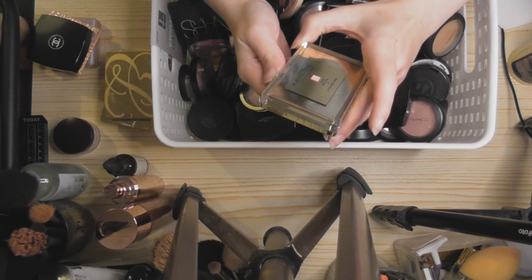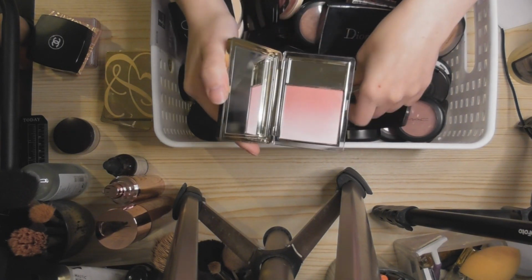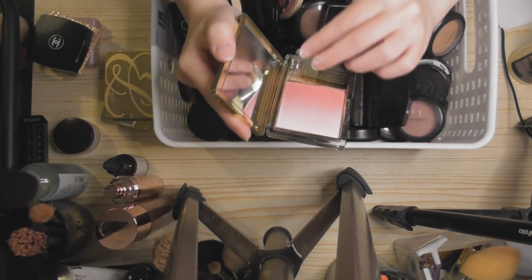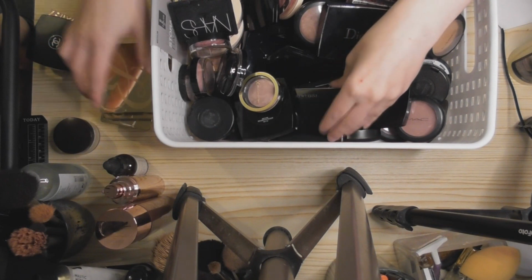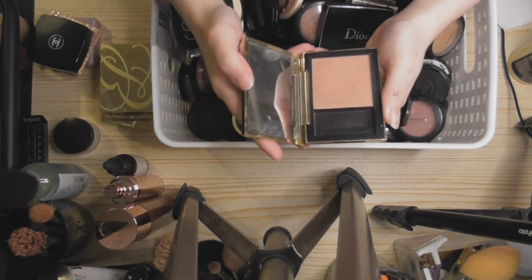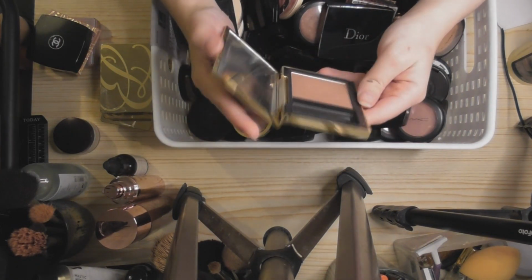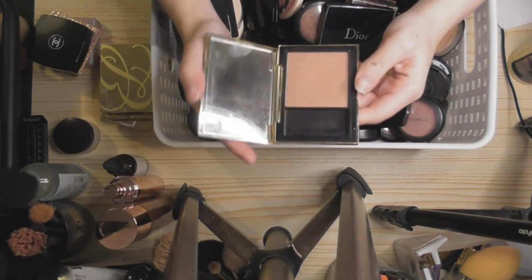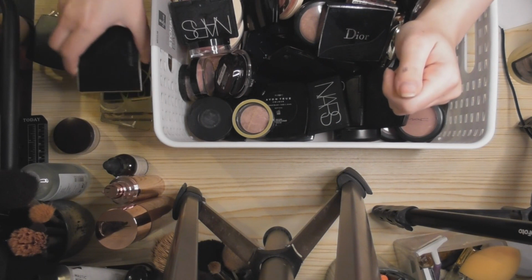Then we have this blendy one, which is in Push Petal, and it is a gradient blush, an ombre blush. Goes from darker pink to lighter pink. And lastly, for Estee Lauder blushes, I have Lover's Blush, which has a great big dip in it. It's not quite close to hitting pan, but it has some considerable use on it, definitely.